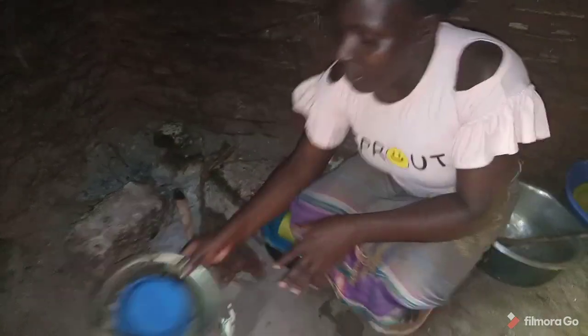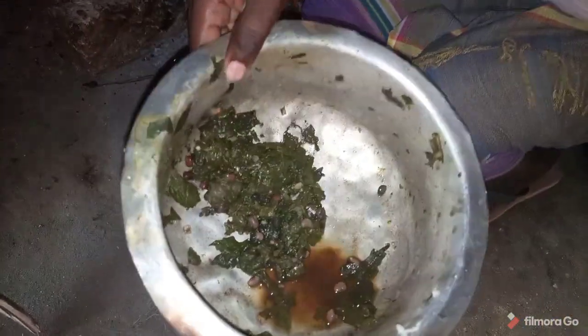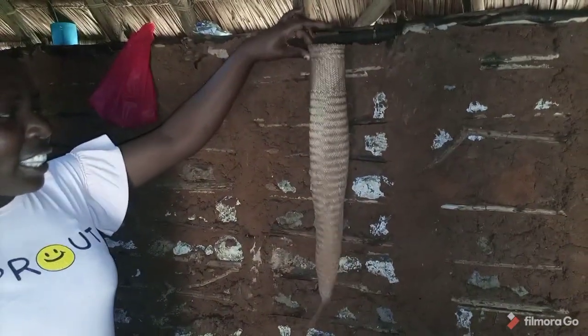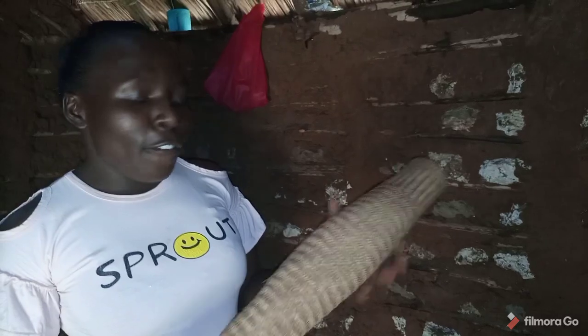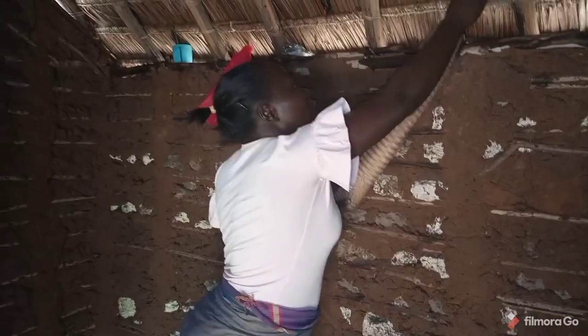And there are also some cooked veggies or vegetables. Hope you can see there are green vegetables. If you like them, just drop a sweet comment. Then right here we have utensils. As you know, in the kitchen there must be utensils. And right there are some jerry cans to keep cooking water. Then guys, just have a look right here. It's called kifumbu. Do you really know this thing? It is called kifumbu, and it is used for separating coconuts after they have been crushed.